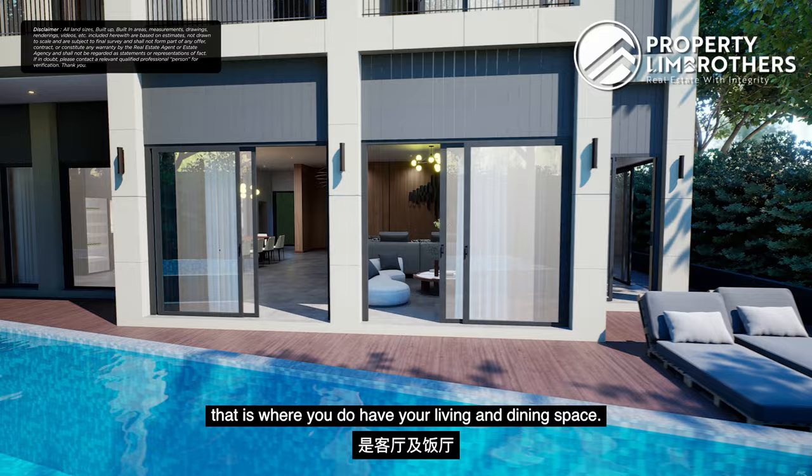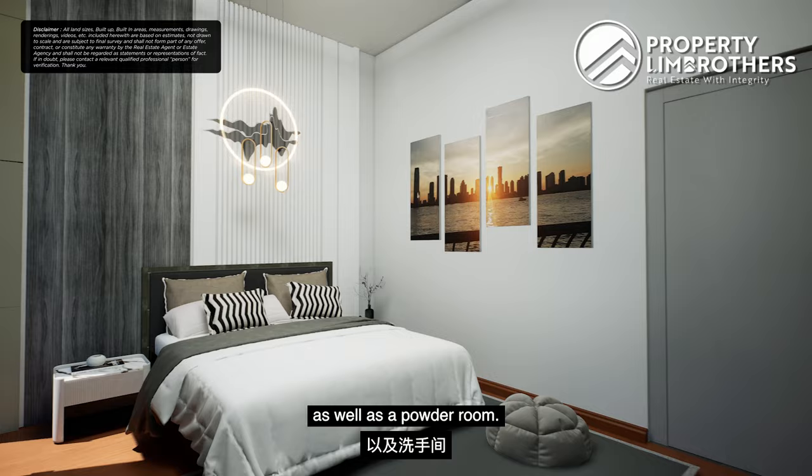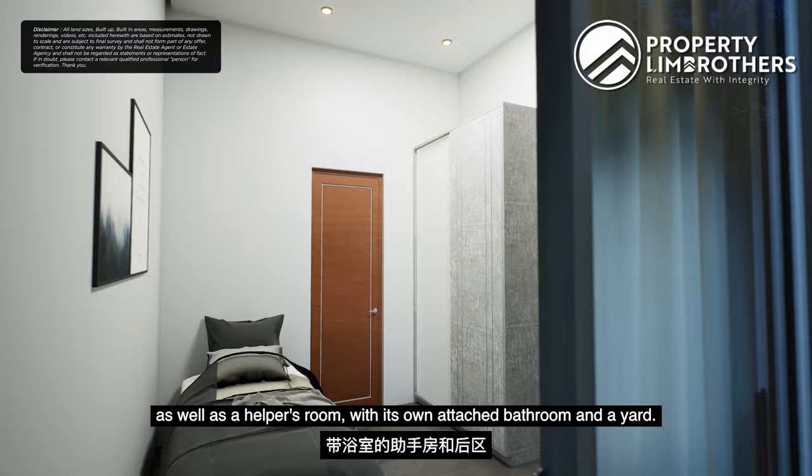There is also a separate wet and dry kitchen. On the ground floor itself, you also get your guest room with ensuite as well as a powder room. As for the services area, you do have a laundry room as well as a helper's room with its own attached bathroom and a yard.